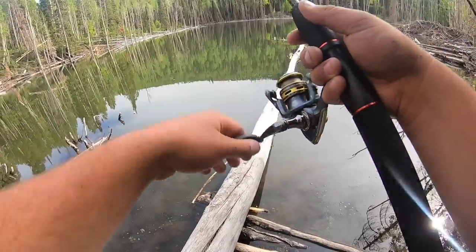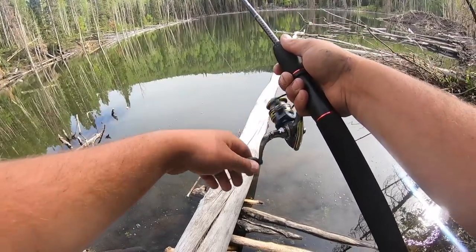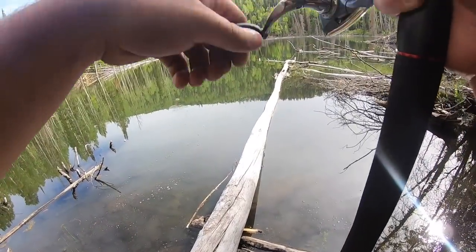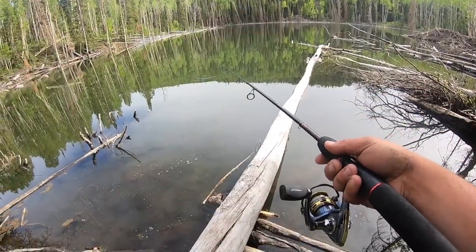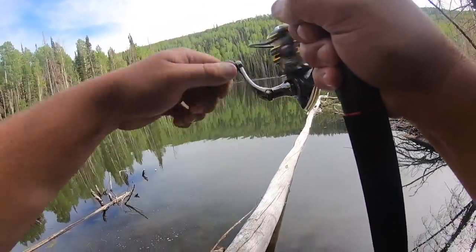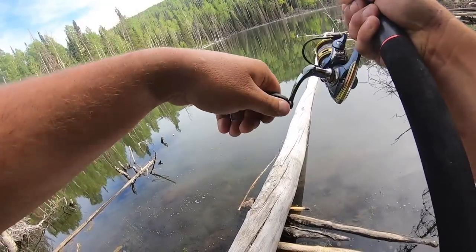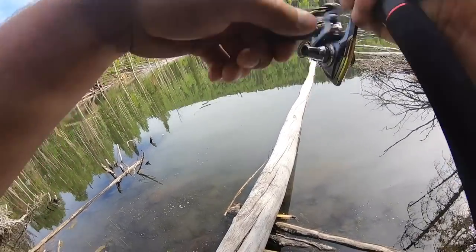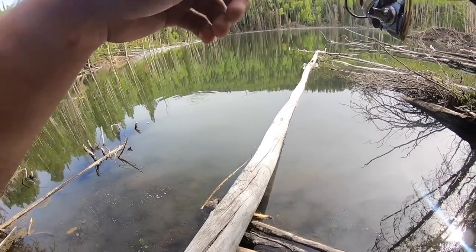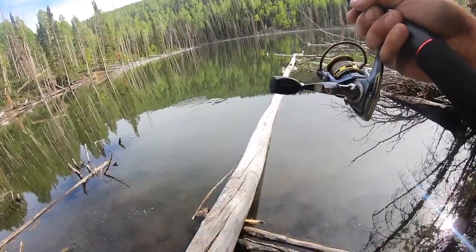Oh, no, I think he picked it up again. Yep, make sure he's got it. Do I got, nope. Dang it. There we go. Fish on, fish on. Doesn't feel like a bad one. Pulling a little bit of drag. Yeah, no, this is a good fish. Holy cow. I mean, he's not huge, but he's fighting.